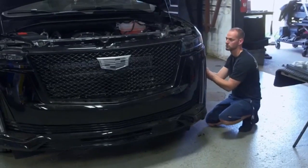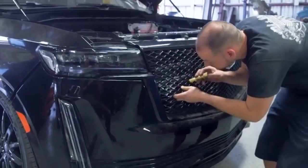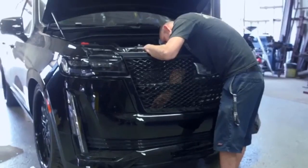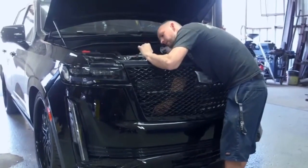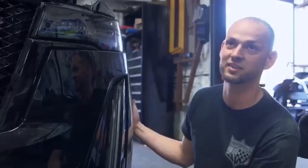With this being a 2021, it's the first time pulling one of these bumpers off, so it can be a little time consuming. You don't want to get in a hurry. You want to make sure that you get all the hardware out. It's easy to miss a bolt here and there. And the last thing you want to do is piss off Bill's wife. So we need to make sure that we take our time and do it right the first time. There we go.